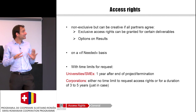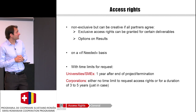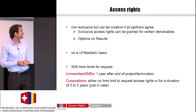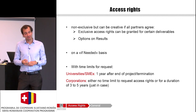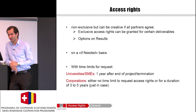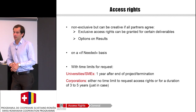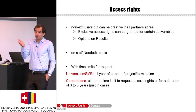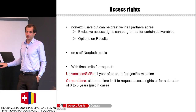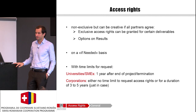Having said that, it's not completely impossible to have exclusive licenses in European projects. I've seen a bit of creativity. I've seen some coordinators trying to push exclusive licenses, but it never works. What works is you can go for an exclusive option. It depends again on the technology and who you're working with, but that's a possibility. Or maybe exclusive just for certain deliverables. So there's some freedom, but it's very limited.